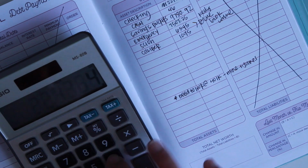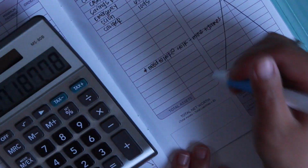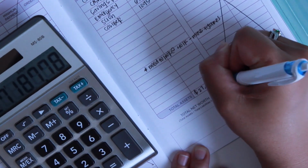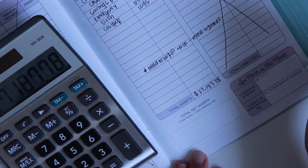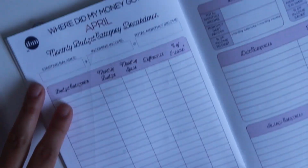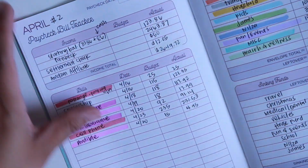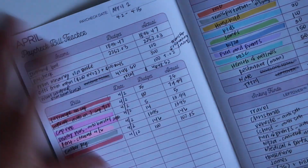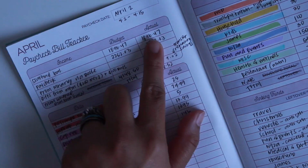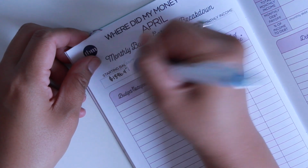This is the second month where we don't have any liabilities since we've become debt free in March. We paid off our last student loan in March, which is awesome. And our total assets for this month is $27,187. And we have a goal to get that way up high. So that's the plan. So anyways, moving on to where did my money go, our monthly budget category breakdown.